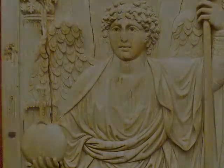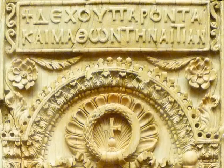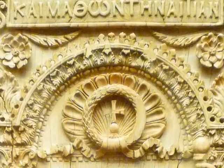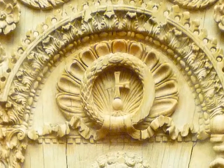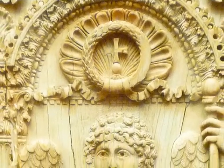So we see Greek text up at the top, and below that we see this incredibly ornate arch with a cross above that, and the cross is surmounting an orb. There seems to be almost a kind of sunburst behind it. Very decorative, beautiful carving of a kind of ribbon or banner just below the wreath, and then some broad open areas under some dentils. These are just architectural elements.